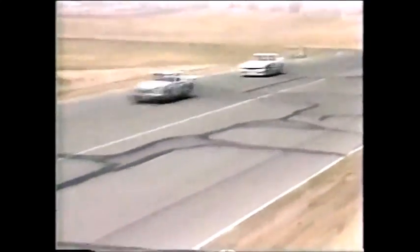Matter of fact, down to the inside right now. Look at it. Let's see if he can wash him out. He's out of camera view as the camera is on Rutman. It'll be interesting to see how they come down the back straightaway. He got by Dale Earnhardt. He got by Earnhardt under heavy braking at turn eight.